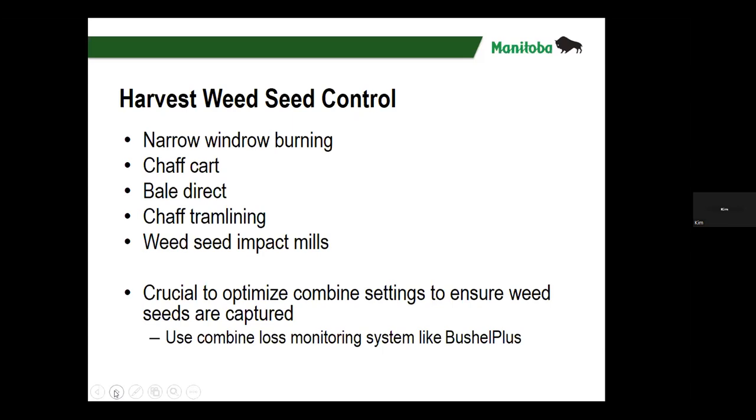We're looking at chaff tram lining, which is basically just running a chute of the chaff. The chaff usually goes in behind one of the back tires, and then you'll end up with this little row of weed seeds and chaff, and it can either be burnt or it can kind of self mulch. The weed seeds in there would just become non-viable. The one thing is to not spread that around with tillage, obviously.